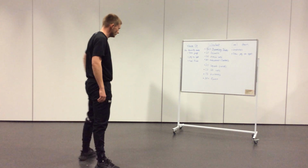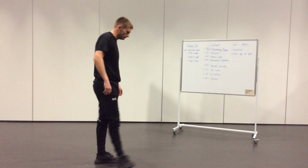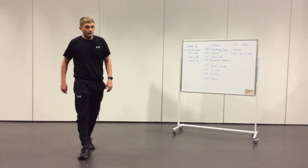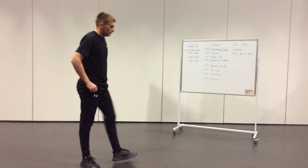We'll go into question 3. Where in the body can you find the bicep muscle? Also known as bicep brachii.